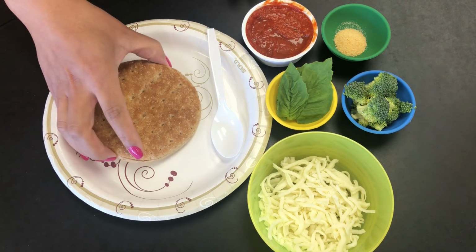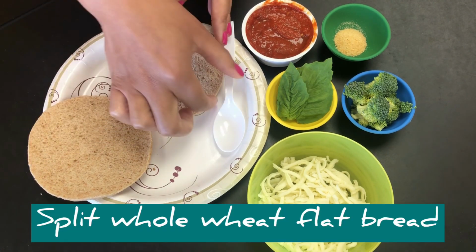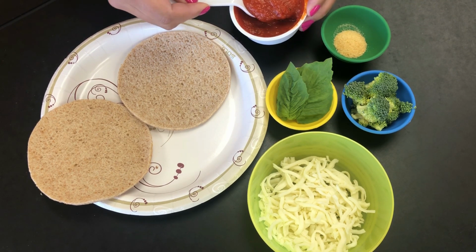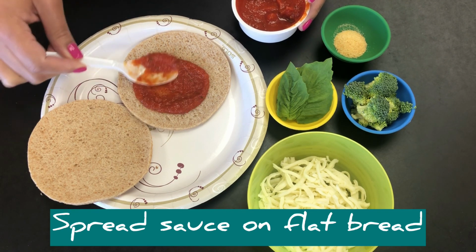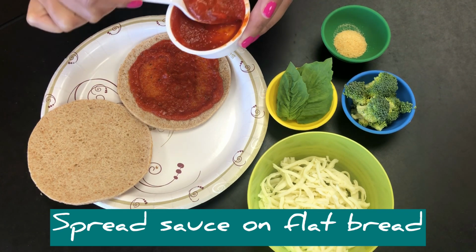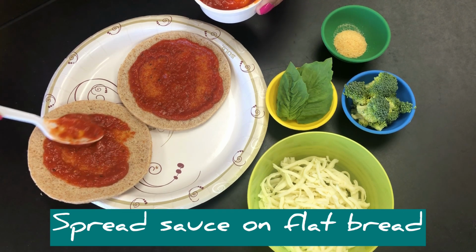So first we're going to take our whole wheat flatbread and split it apart. Next, we're going to take our fruit of the plant, our tomato sauce, and begin spreading it. So take your spoon and just grab a dollop and put it on each slice of bread. And then use the back of your spoon to spread the sauce evenly across your bread.